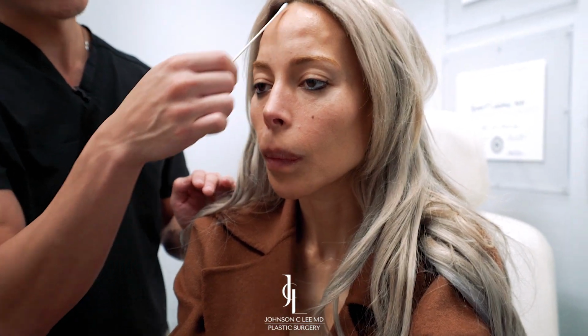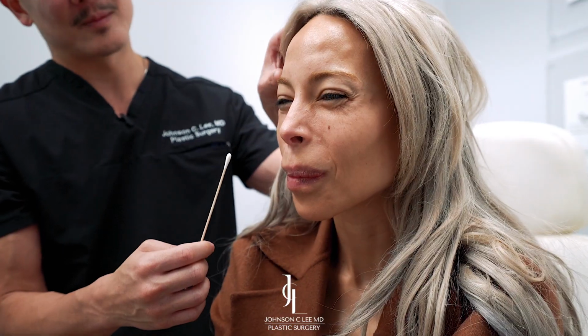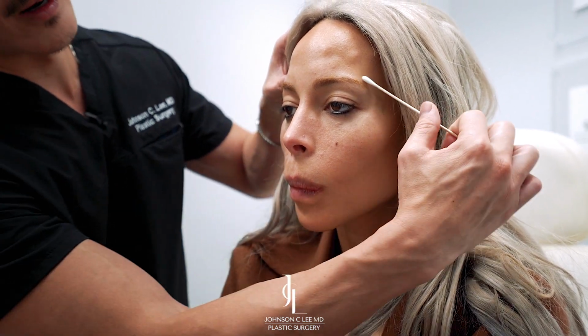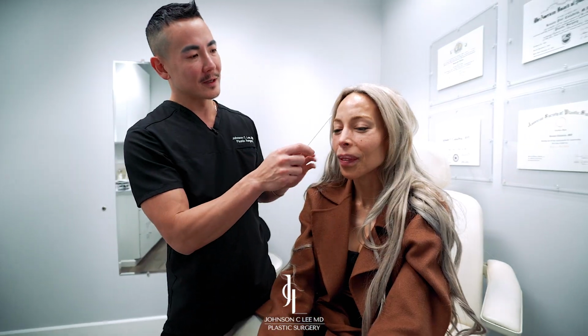I put them in the forehead. That's probably the most popular area, so get rid of the lines that just go straight across. I also put one little drop right here and one little drop right here at the edge of the eyebrows, so that when her muscle relaxes, it actually releases her eyebrow. It'll give her a little bit more of a nice arch, a nice lift, which is really beautiful.